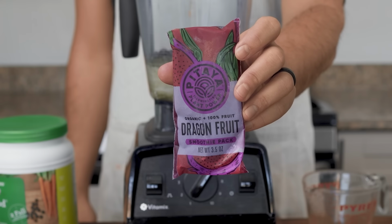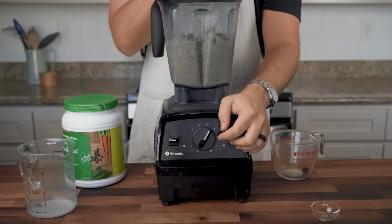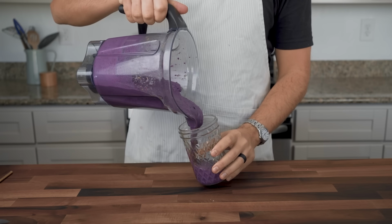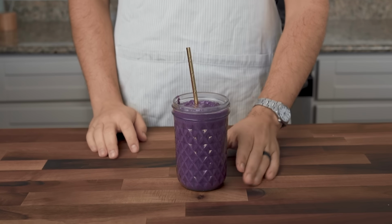One thing I've recently added to the rotation is a little frozen packet of dragon fruit. It turns everything pinkish purple, and it makes your worst case scenario meal look a little bit more cheerful and colorful. You could also add a scoop of protein powder if you've got some, but even then, all you need is shelf-stable or frozen stuff to make this smoothie.